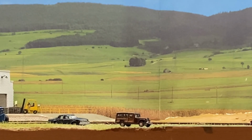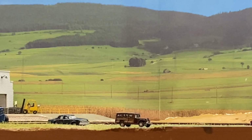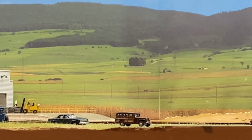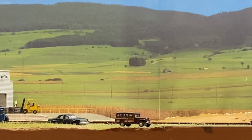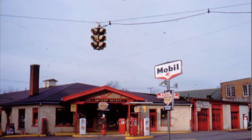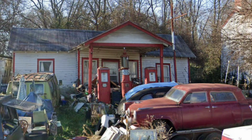So now I'm going to show you some pictures of gas stations, sort of like what I've been thinking about doing for my gas station, and I'll show you what I decided to do. So here's some old gas stations. This one was in Chillicothe, Ohio. It's been torn down. This one is between Lexington and Winchester, Kentucky. It's turned into a real junk pile. I definitely didn't want to model this one. Used to be pretty cool.